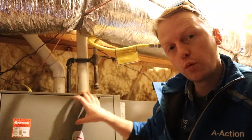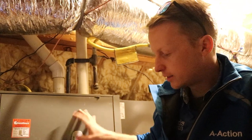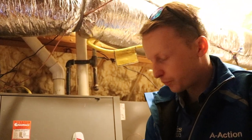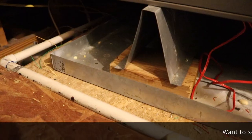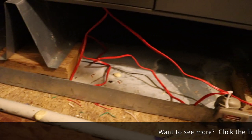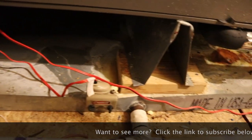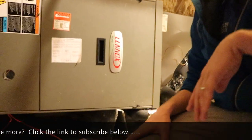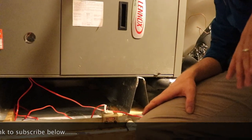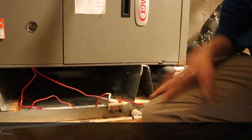The next thing with this furnace too is it actually has the pan isn't sloped 100%. So with it not being sloped 100% here, they put a float switch in place, so that's okay. It's not enough for me to make a big deal about the pan being sloped or not.